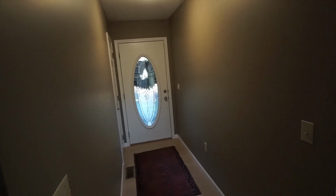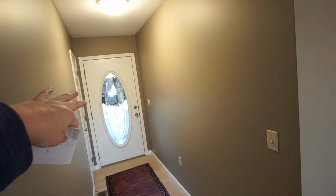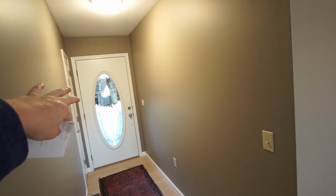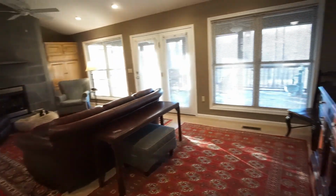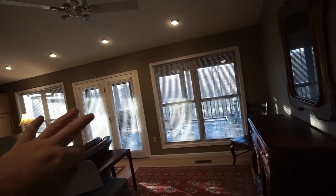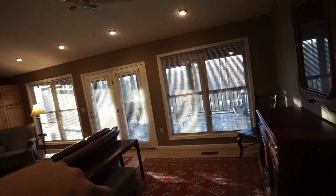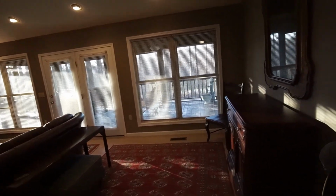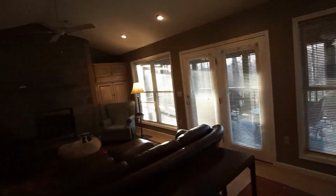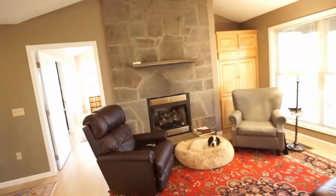Alright, folks. At this point, we move into the center of the house, and right here is the entrance to the home itself, which leads out to the front porch. Coming right out through here, it faces the back of the house, and that moves out into the screened-in porch area where you can enjoy your mornings or evenings. Of course, right here is your propane fireplace with some nice stone decorative.